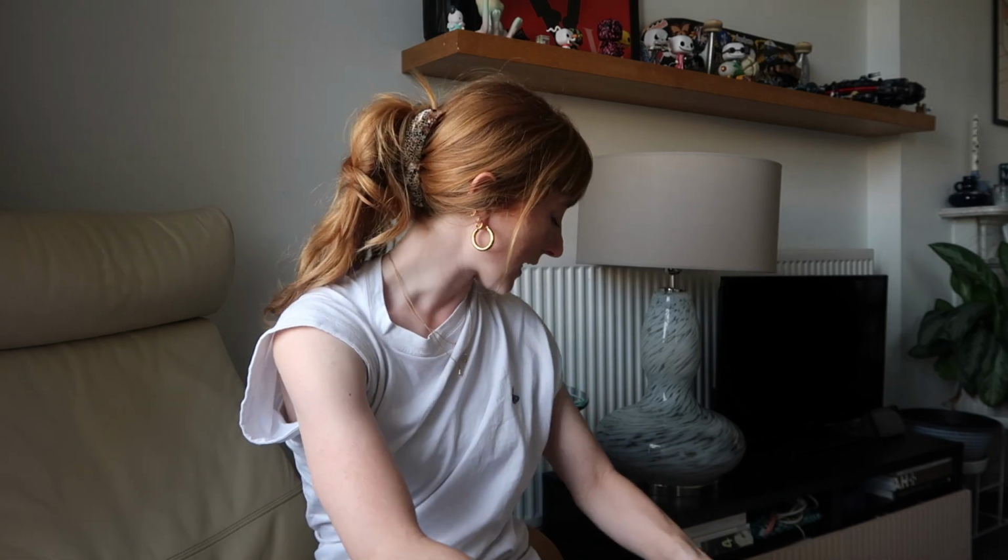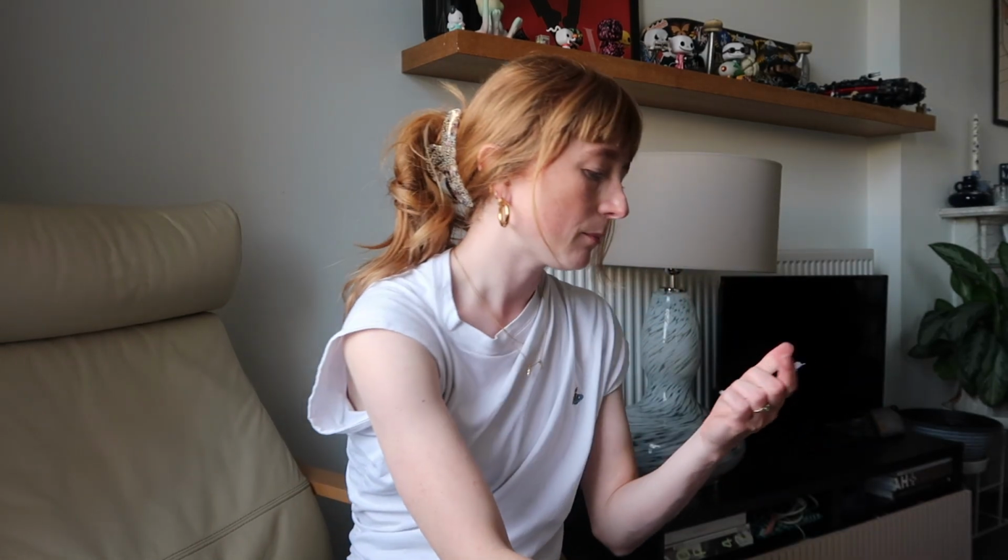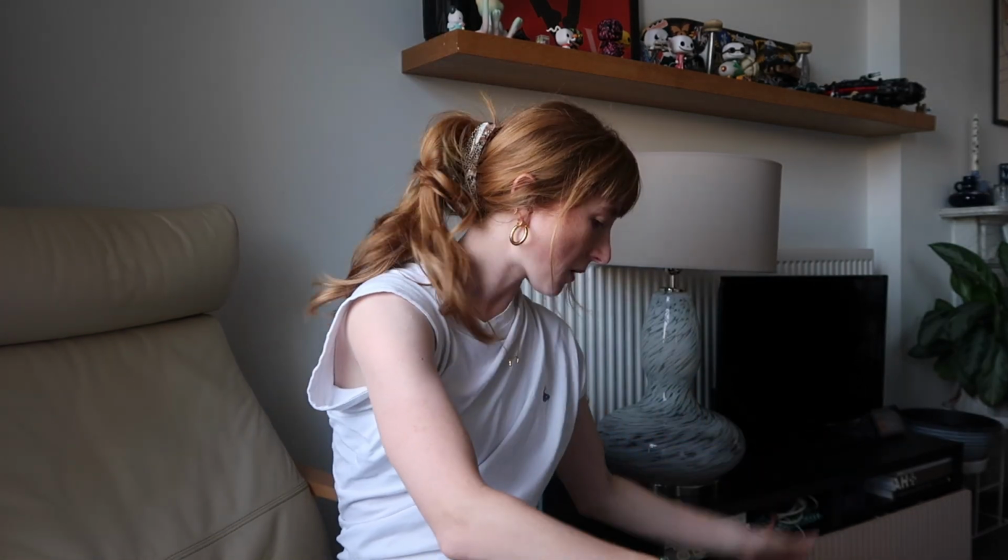So those were my little TK Maxx finds. And let me just find the label. These were originally £205 from Stella McCartney, and I paid 50 quid for them. So I was very happy with that. Actually, I think I ended up paying 40. I got to the till and it was another £10 off or something. So that was very fun. So yeah, that's my little haul for today.